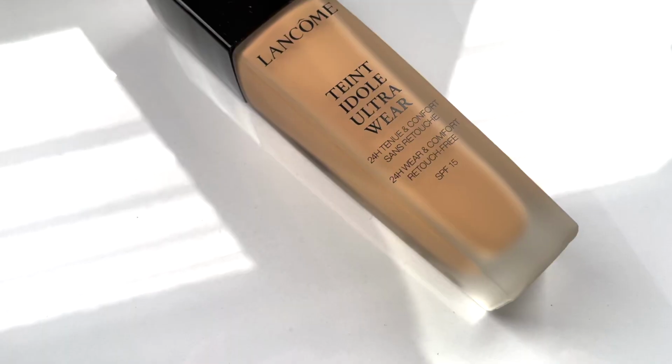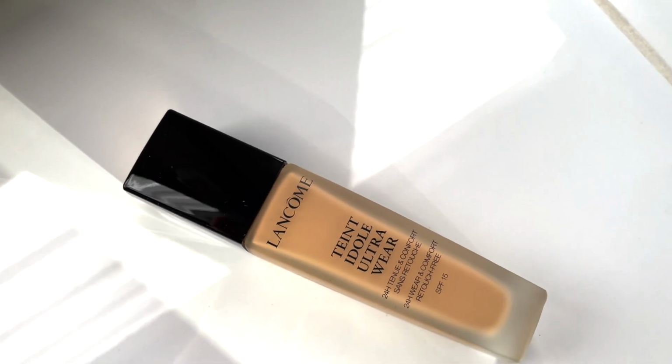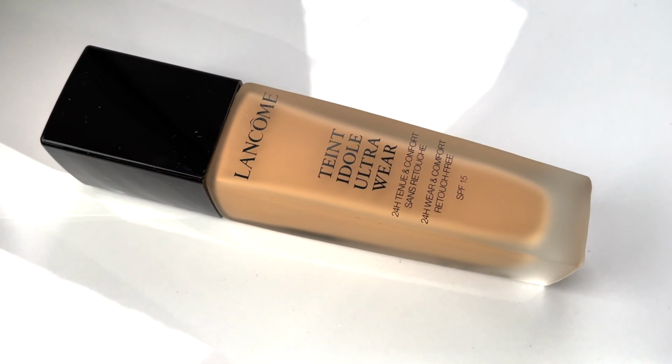I think this one is my absolute favorite at the moment, and that is Lancôme Teint Idole Ultra-Wear, and I am in the European shade, so I don't know what I am in the USA shades, but I am 050, and I think it's beige ambre, but I'm not sure, but it's 050. So guys, this one is like my absolute gem. This is the best foundation ever. I've been waiting years and years for them to actually finally do the shade that matches me.